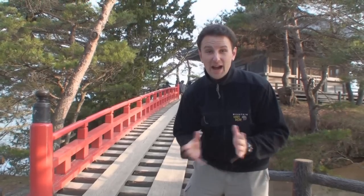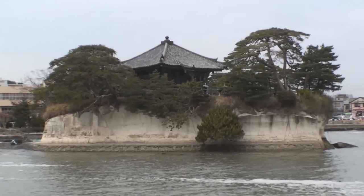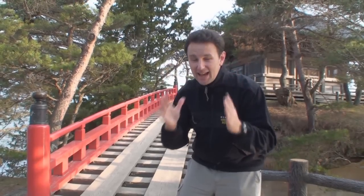The second of three islands with bridges in Matsushima Bay has a temple on it. And the bridge was built intentionally with spaces between the planks so you can see the ocean when you walk, so you have to have intense concentration, and so you'll be truly enlightened when you get there. So, here we go.